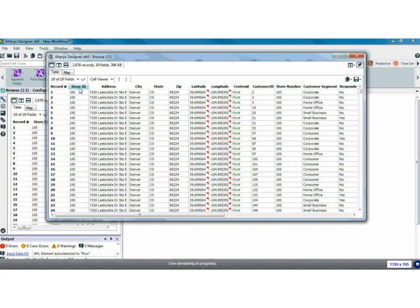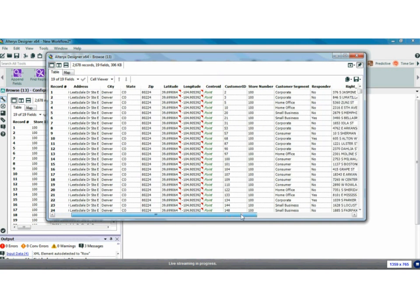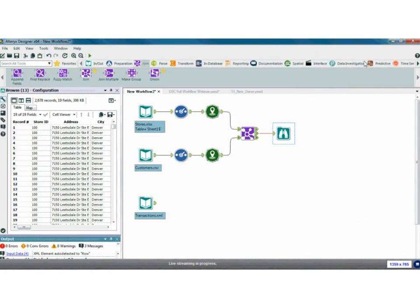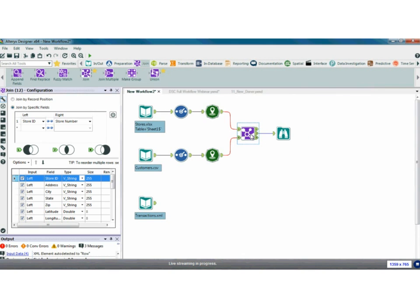And we will insert a browse after the join and simply hit run. And what we get now is that join data set. You'll see here we have store ID coming from this side, store ID coming from the right side, along with all the customer information that we needed.